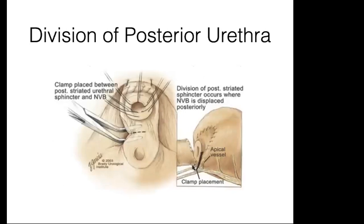So here is the division of the posterior urethra. You start on one side, you move to the other, and then you cut the central complex.